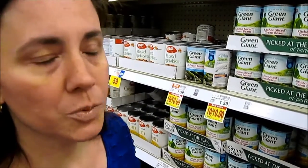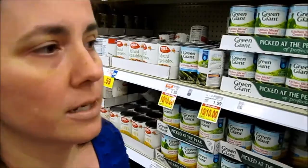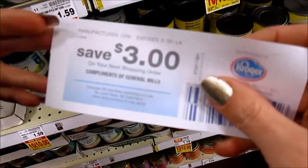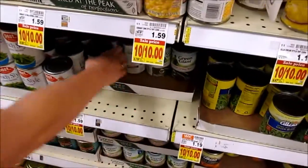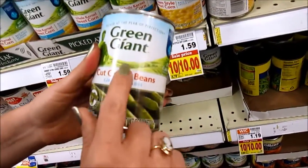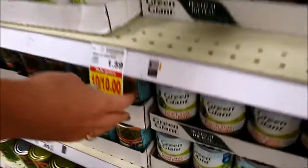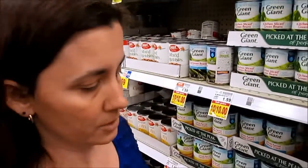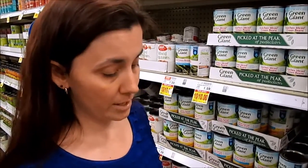There's a General Mills promotion at Kroger right now. You buy six different items, and you get a $3 Catalina back. Here's the Catalina we just got because we bought six of these. So the Green Giant vegetables are all a dollar a can, so we paid $6 for six cans, and we got $3 back.